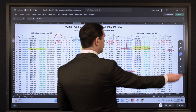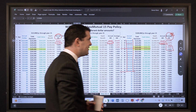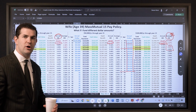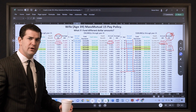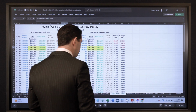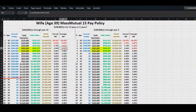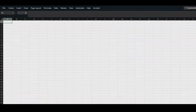And the average internal rate of return will demonstrate that, and that average IRR just takes into account all years. Like what's the IRR, the average over 10 years, 20 years, 30 years, that's what that displays. Here's an example with the 15-pay product, funded for 15 years, and then funded for 5 years. The option to continue to pay into it through the 15th year. So again, this is meant to demonstrate that she can adjust as time passes. Let's take a look at a side-by-side here.